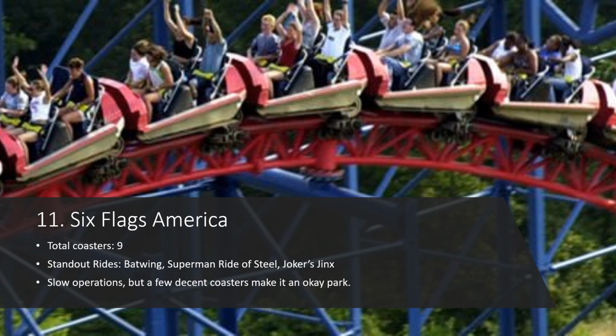But that being said, I don't hate this park. I still had a good time in both of my days that I've been to it, and it overall has a strong enough collection of coasters that makes it not a bad park.